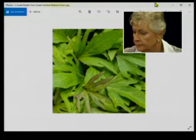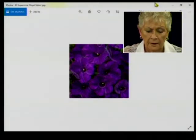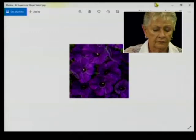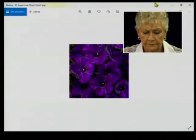Okay, then the next one we have are petunias. Everybody puts petunias out, I think. I don't. Don't you? No. Oh, you don't like petunias? They're okay.